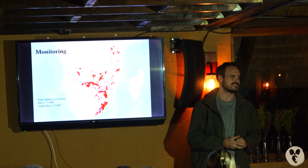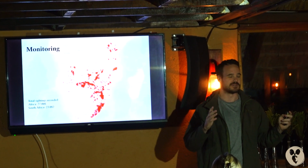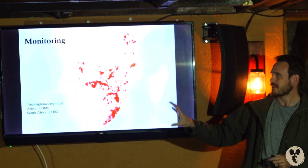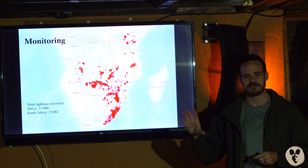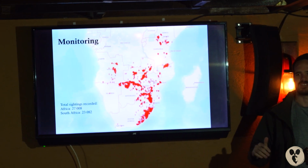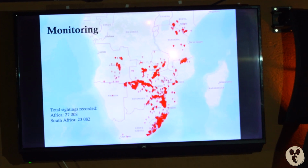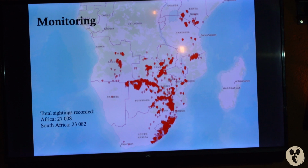Citizen science is the main method for us to keep track of and monitor bird movements and things like that. We don't just work in South Africa, we work in the whole of Southern Africa. Obviously South Africa is the main focus, but we're expanding. Through citizen science so far, we've got over 27,000 sightings. So it's really a lot of sightings. Of those, the vast majority are in South Africa, 23,000.